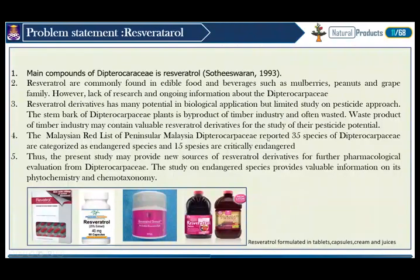So, the problem statement in the study. The main compound of Dipterocarpaceae is resveratrol. Resveratrol is commonly found in edible food and beverages such as mulberries, peanuts, and the grape family. However, there is a lack of research and ongoing information about the Dipterocarpaceae. So resveratrol derivatives have many potential biological applications, but there are limited studies on the pesticide approach.